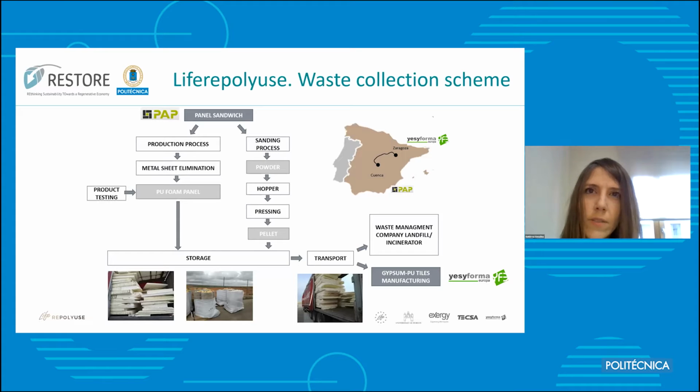And now I'm going to talk about the waste protocol that has been followed in life-repolyuse from PU generating company in Cuenca, Spain, to Yesiforma, which is the manufacturer in Zaragoza, Spain. PAP produces panel sandwiches composed of metal and pure foam, followed by another layer of metal. During the panel sandwich production process, damaged panels are discarded, which means the metal needs to be separated from the pure foam. As a result of this process, we can obtain pure leftovers. This same material is also obtained from product testing.